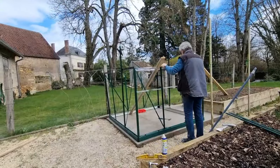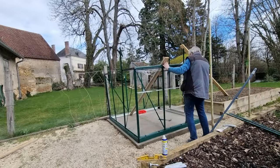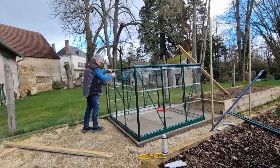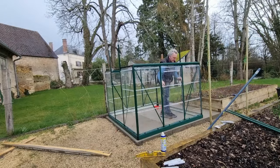And I'm actually very impressed with the greenhouse. But as you can see, those two posts on the front are wobbling around in the wind. Bless him, he carried on regardless. He was getting cold and I kept bringing him cups of tea and coming to help.